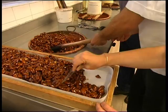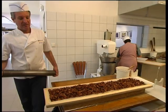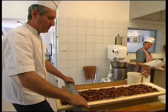Another member of the family, my sister-in-law. The black nougat is a bit special because it goes off very quickly. The more it cools, the more you have to work. It's for that reason.